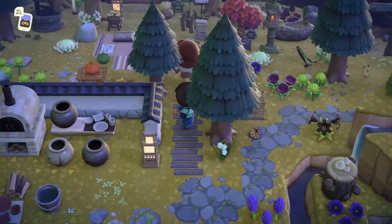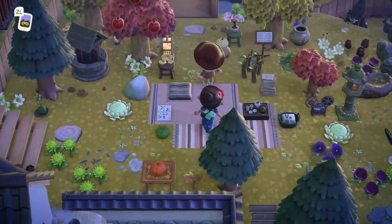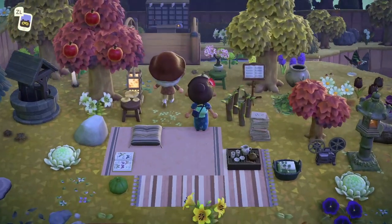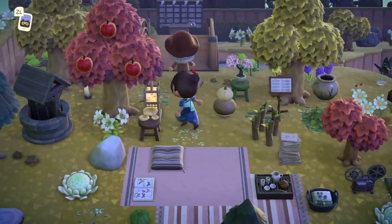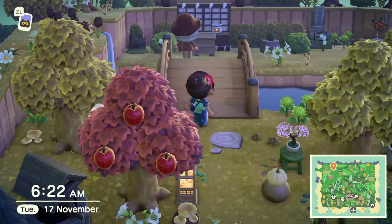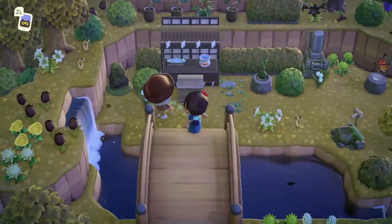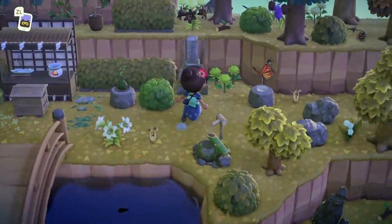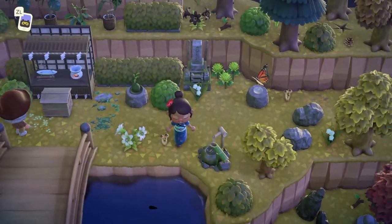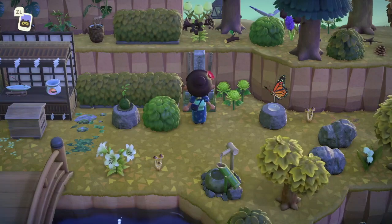But that was beautiful, really gorgeous. I love a double rug. Yeah, lots of little picnic spots on my island. Gorgeous. And I really love how many amber and brown trees there are. It's so pretty. Okay, so is this like a temple?